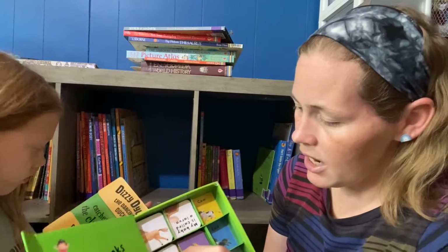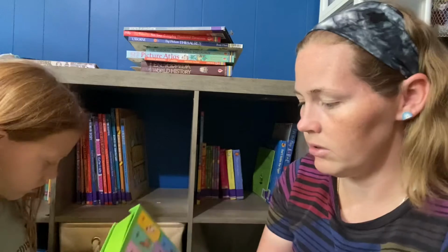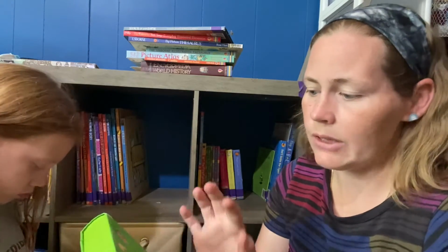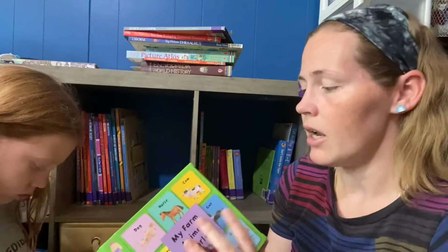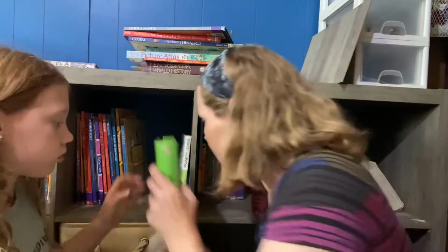But these are the little... what is it called? My Farm Animal World. Little books for little hands. That's what these are under. And our littles love these quite a bit, that they've all fallen apart. Destroyed them. They did. So do be careful. These are for littles, but they do need to be supervised.